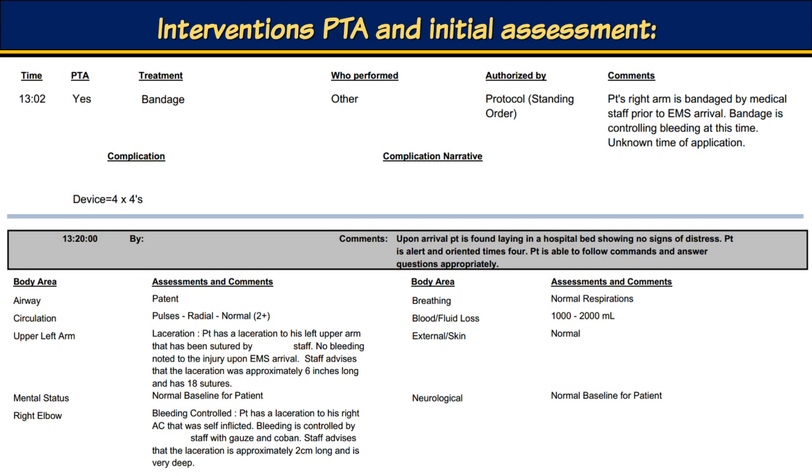Now, when we start talking about blood flow here, 1,000 to 2,000 cc's. That's a very difficult thing to guesstimate as a provider, especially when it starts to clot. You get a big clot clump and you're like, well, how many cc's do you think that is? That's a hard thing. So they did a very good job just documenting that there was a copious amount of blood.